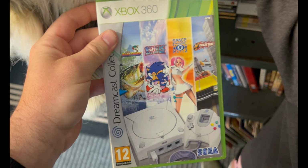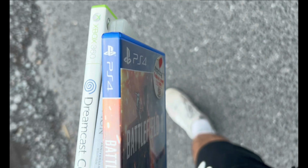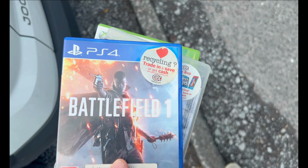I did find this game though, this Dreamcast collection for the Xbox 360, definitely worth picking up. A little bit scratched, but if we can salvage it, it's not too bad. And I've got all 3 games right here for just £1.